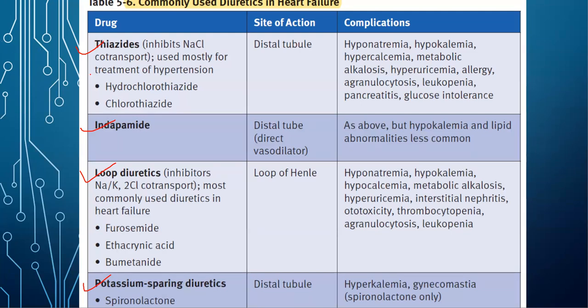Okay, now thiazide diuretics. These diuretics also come with a lot of complications. And these pharmacological complications and drug interactions are very, very favorite in the exam. You will get a lot of questions in terms of side effects of medication and drug-drug interactions. So for the common medications, you should know their side effects.